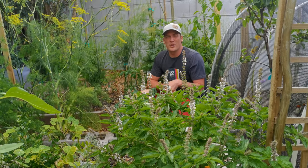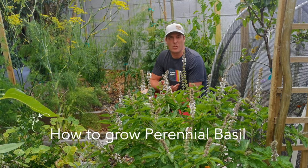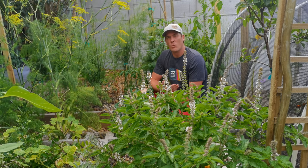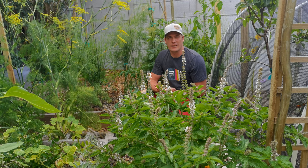So now that we know what this beautiful plant is, let's talk about how to grow perennial basil. We're going to talk specifically about lighting, watering, feeding, and the soil. So let's look at lighting.